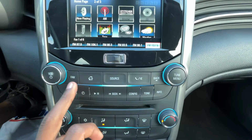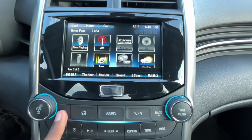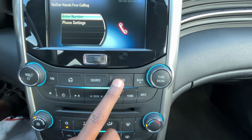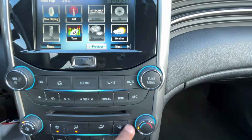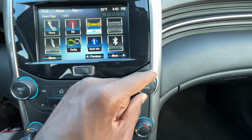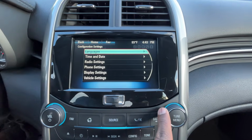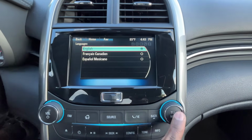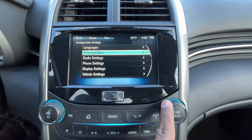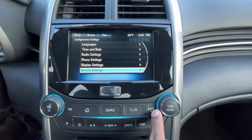Then you have home button here, favorite button there. That'll pull up your presets and you can go through all of that. And then Bluetooth button. And then a back button here. But you can click that, use it as a scroll knob. And then you can go to configure. You can go through your languages, radio settings, all of that. So change your language, you can do that there. And then time and date, display settings, vehicle settings, and set all of that there.